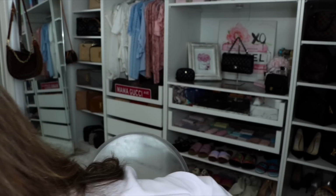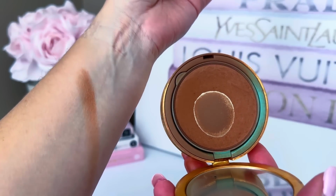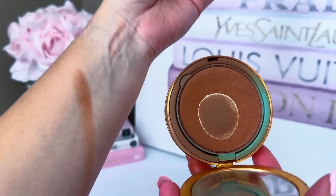Okay, for bronzer, I have two bronzers to share because I've actually been using both of them. You don't need to use two at a time, but I have both of them, so I've just been using them. The first one is my Gucci bronzer. You can see I have hit pan. Luckily, I do have another one. I picked that up in a recent vlog. I have a new one, but this is so good. I have it in shade 03.